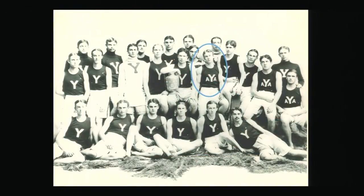Francis Patrick Garvan was born in East Hartford, Connecticut, to Mary Carol Garvan and Patrick Garvan, Irish Catholic immigrants who arrived in the United States in the 1840s and who established a successful paper manufacturing company in Hartford. In this portrait of the Yale track team, the young man with soulful eyes is Garvan. He graduated from Yale College in 1897 and New York Law School in 1899.